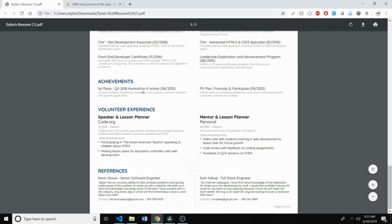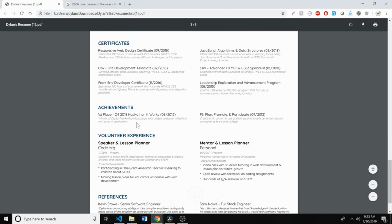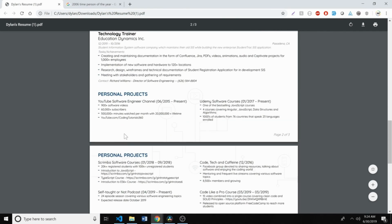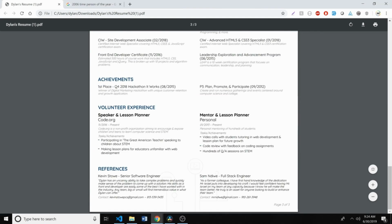Achievements, anything that's sort of unique and falls into the achievement category. Some of the stuff that I had in one of my jobs, because it's a workplace activity, I brought it down here to achievements because I wanted it to shine a little bit. And this plan, promote, participate thing, I couldn't really find a place for it other than achievements. Volunteer experience. This is something I'm a big part of, and I encourage people to volunteer. And then I also have 2 references with quotes down here. You could include it, not include it. This would be something that I'd be okay dropping off here. But currently, I don't have enough certificates or additional personal projects to remove them. But again, these are references. These are people who will speak to your character as a developer.